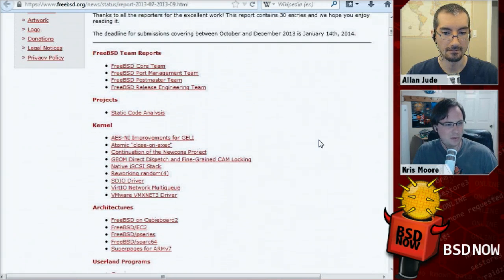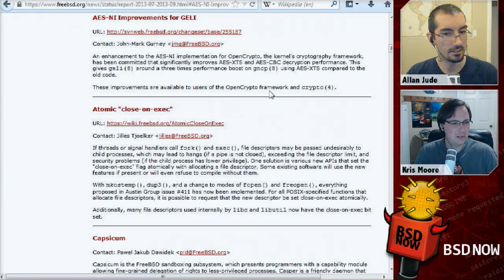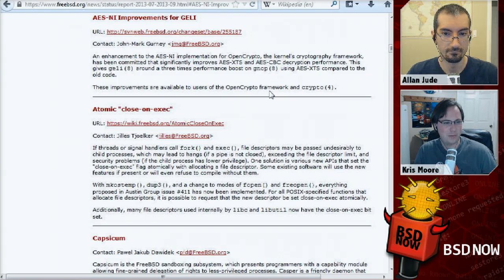Yeah, that's pretty cool. It looks like there's some stuff here for AES-NI improvements for Geli, which is pretty slick. Of course, Capsicum, if you guys aren't familiar with what Capsicum is, that's a cool new security infrastructure that's gone into FreeBSD. And looks like Newcons is still being continued. We'll definitely need that as we get more and more KMS drivers in the tree. Let's see here. Download manager for the ports collection. FreeBSD on EC2 news. So yeah, it looks like just a little bit of everything here.